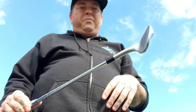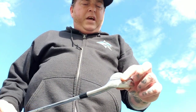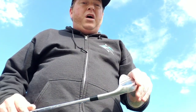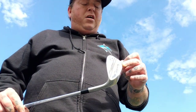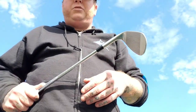Also carry a Tailor-Made 52-degree ATV grind wedge. This has a little more bounce than the 60, but not quite as much as the 56. Honestly, with all my wedges, I don't really know what I'm doing at all. So pretty much just break this out when I don't think a 60 is going to get me far enough, and I think a pitching wedge is going to be too much. But other than that, I pretty much just do the same stuff I just showed you, but with this club sometimes.